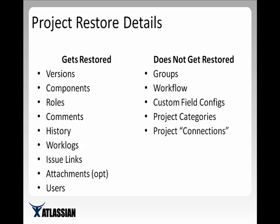There are some limitations I want to make sure you're aware of. Of course, full details are available in the documentation, but let me just highlight for you that there are some things that do not get restored when you do this single project import. Of course, the things you do get are all the basic information, the basic issue information, versions, components, history, links. You can see the list there. Attachments are optional. Attachments can be quite large, of course. So it's possible for you to decide to not bring attachments in and not take up the space wherever you're importing the project.